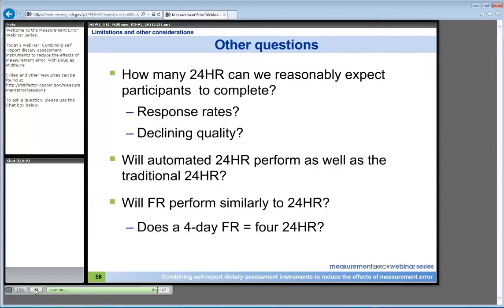Here are a few other questions that we haven't addressed. First, how many 24-hour recalls can we reasonably expect the participant to complete before we start to get declining response rates or declining quality? Second, our study design comparisons were based on the EAT study, which used traditional interviewer-administered 24-hour recalls. Will the new automated 24-hour recalls perform as well as traditional 24-hour recalls? Finally, how will food records perform in combination with other instruments? We weren't able to assess this since the EAT study didn't have food records.